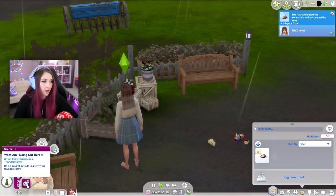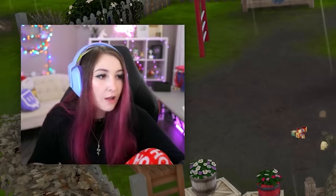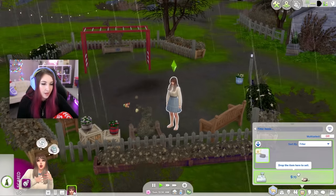Why am I scared? Oh my God. What am I doing out here? Brie is caught outside in a terrifying thunderstorm. Where else are we supposed to go? We don't have a house. Anyways, I got a raptor claw.